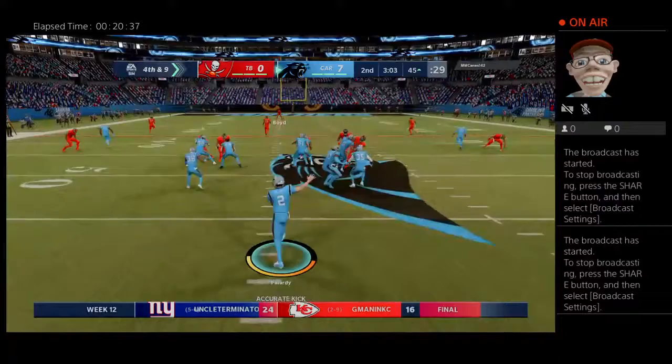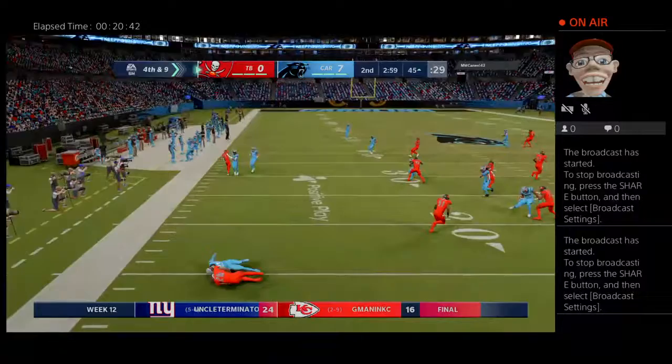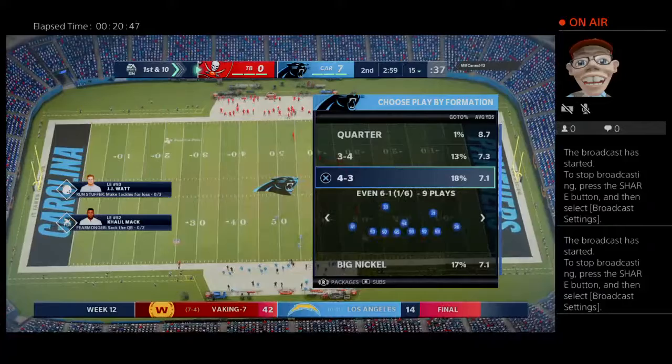And now a low liner. I think he mishit it. A special teams mistake there, no doubt. Just 26 yards officially on the punt. And the Bucs are going to take over first and 10 deep in their own territory.